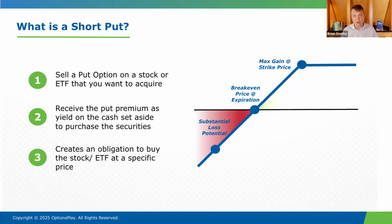We're going to say that you're going to use it to purchase the stock and lower the cost basis on the purchase of the stock. But bottom line, if the stock runs away from your strike, you can make that. And that's where our max gain is if the stock stays above the strike price. And this is representing the stock. Now, if the stock comes down, well, you are obligated to buy the stock at the strike price. But once again, you get to keep the premium. So our break-even price will be lower than if we just bought the stock outright.